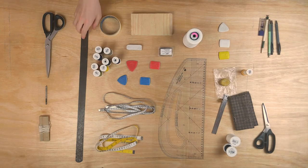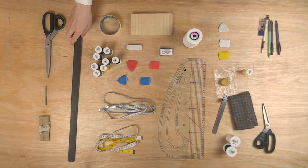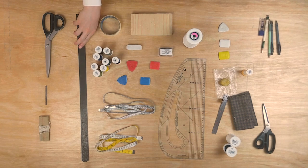Same for long rulers. Mine is a little bit more than half a meter, I think. But a meter one would do you better. It's just helpful for measuring and pattern drafting, and I think that's about it.